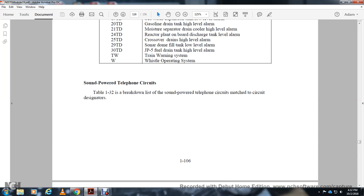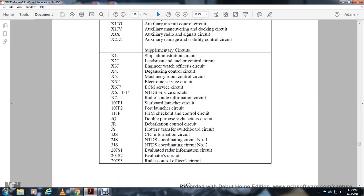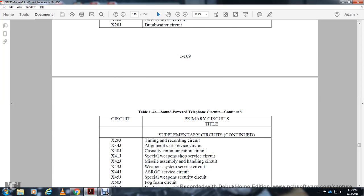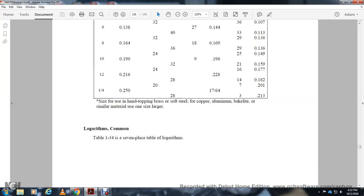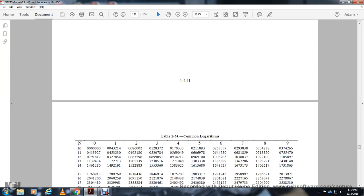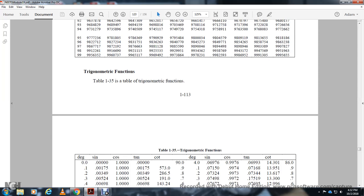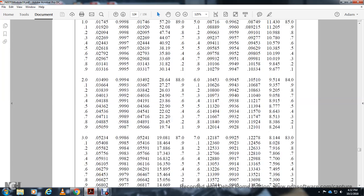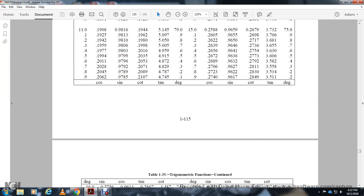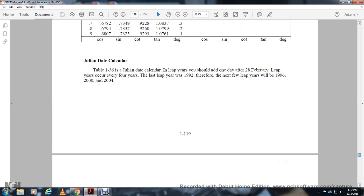Sound-powered telephone circuits, and the MC circuits. And continued: screw, drill, tap, and dive information, punch, drill, tap information, common logarithm seven-place tables, and there's more. Your trigonometry functions: sine, cosine, tangent, cotangent, and the rest of them. Alright, Julian date calendar.